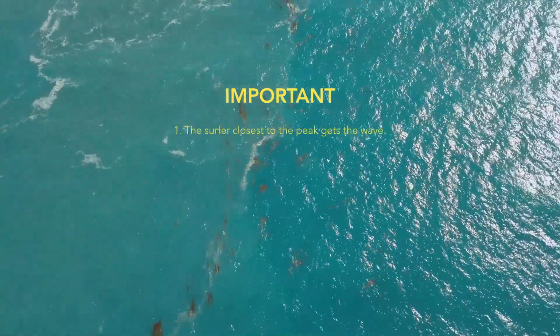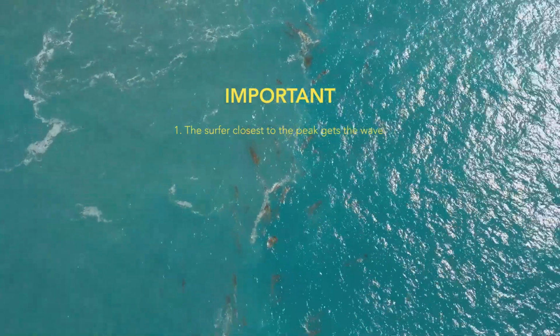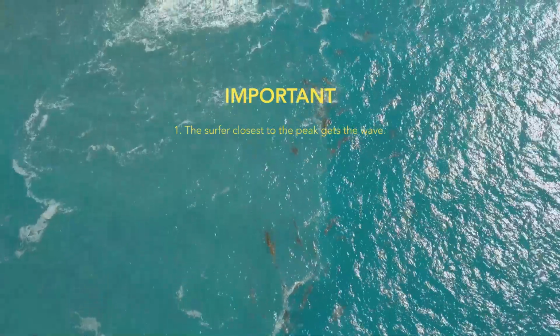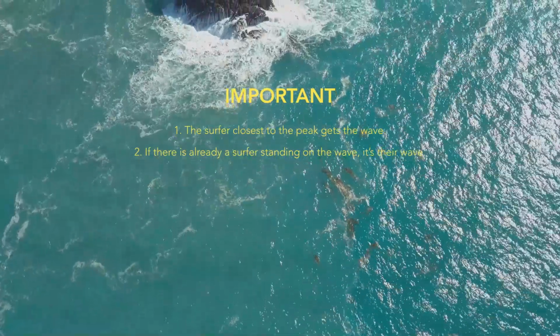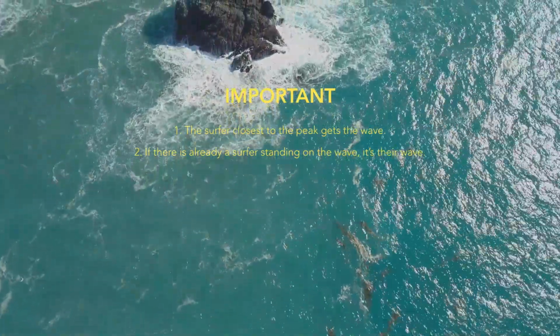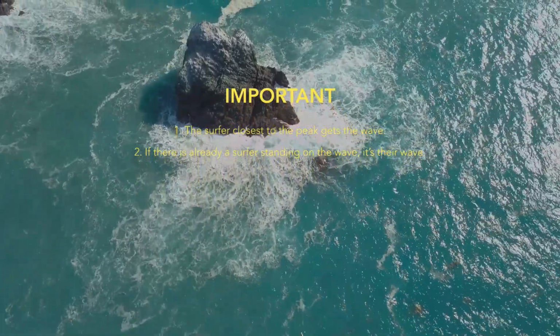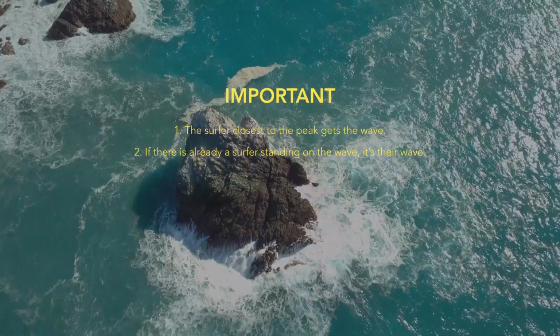The surfer closest to the peak gets the wave. This means if you want to go left and there's someone else deeper than you also going left, it's their wave. So don't drop in on them. If someone is already standing up on a wave, it's their wave. So if someone else catches the wave further out and then you catch it in a spot deeper than them, don't expect them to kick out.